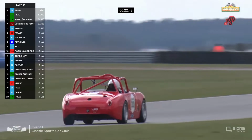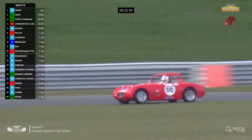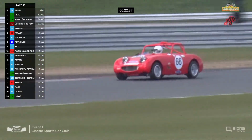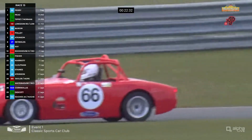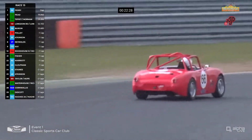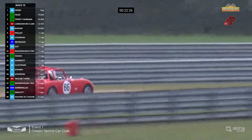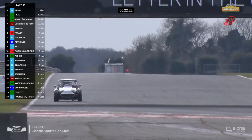So Richard Perry at the wheel of the 66 Frog Eye Sprite up towards Hamilton qualified on the outside of the front row of the grid. He was almost 9/10 of a second slower than Sam Polly in qualifying. It was a 2 minutes 18.578 that was pole. It was a 2 minutes 19.470 for Richard Perry, who qualified in second position.